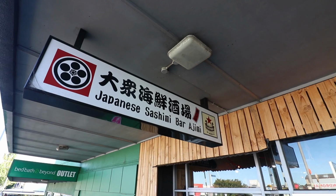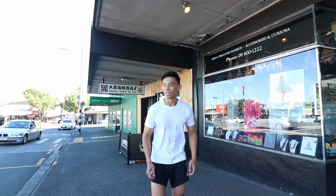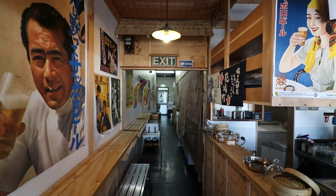We're on to our last place now, Ajimi. Guys, right now we're in Onehunga. We haven't really come here for many episodes, but right now behind me lies a very special place, Japanese Sashimi Bar Ajimi. This is a place that's been recommended by our hairdresser as a place that actually restaurant owners would go to get their meals. So you know it's got to be good. Come on, let's go check this out.